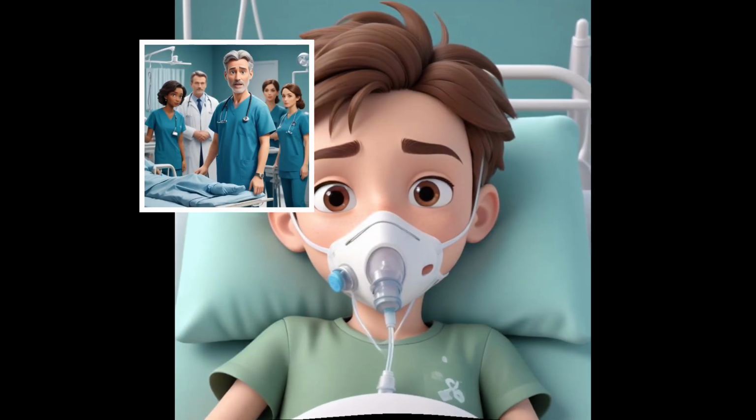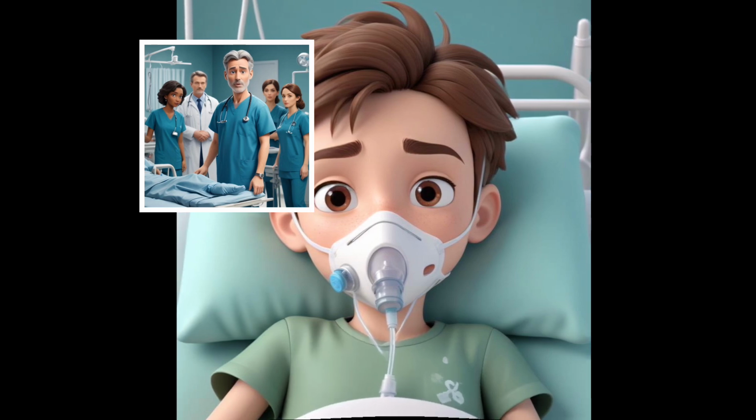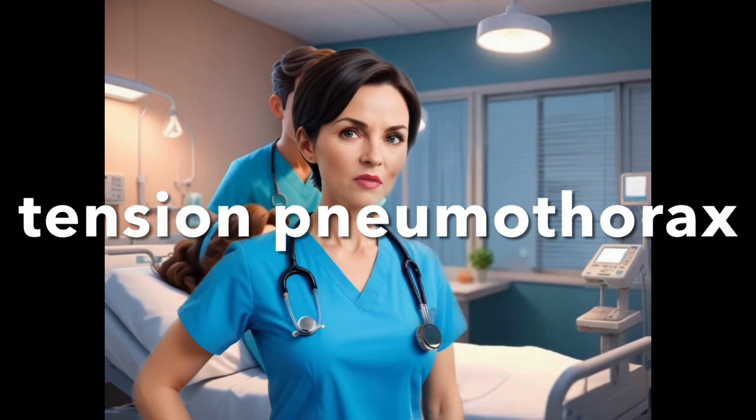Question 1. What is your primary concern based on the clinical presentation? The primary concern is tension pneumothorax, which is suggested by decreased breath sounds on the right, tracheal deviation to the left, and respiratory distress. The child's hemodynamic instability is also consistent with this diagnosis, requiring immediate intervention.